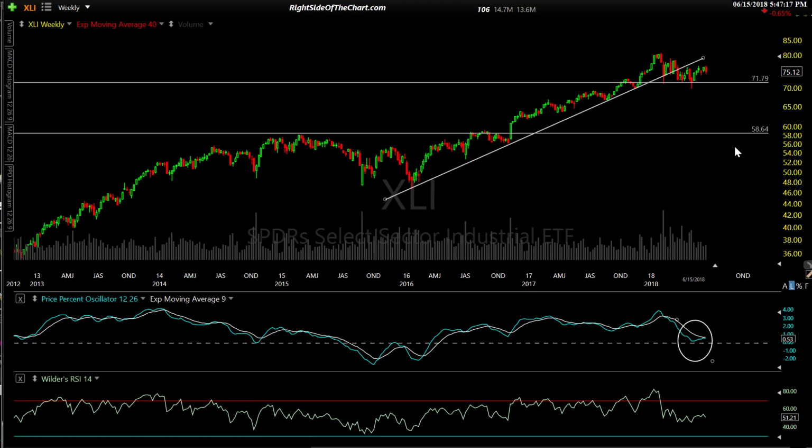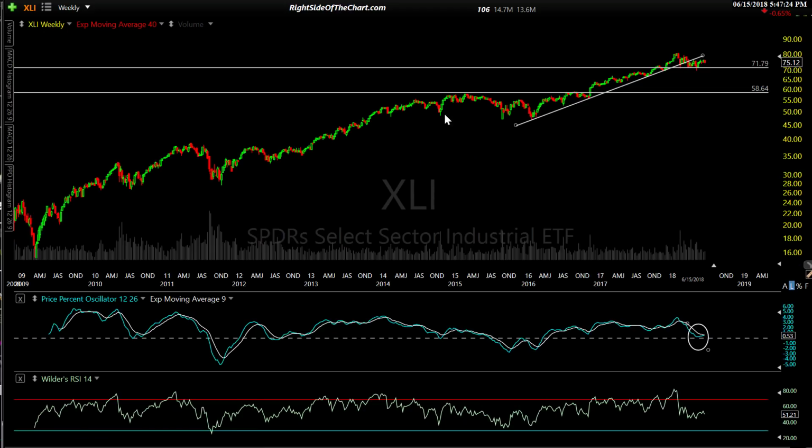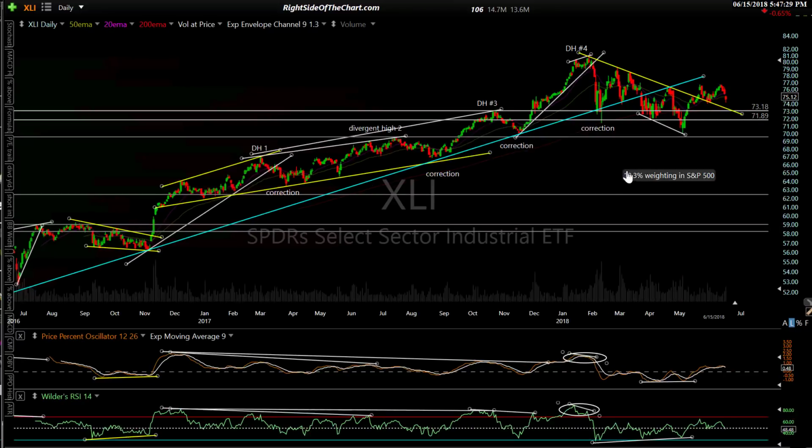And ultimately, before the next bear market's said and done, I think the industrials come back down here, XLI, back to about 58.64. But there's some work to be done before we get there. So that's that. And here's the daily chart.